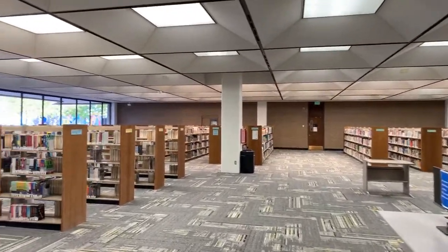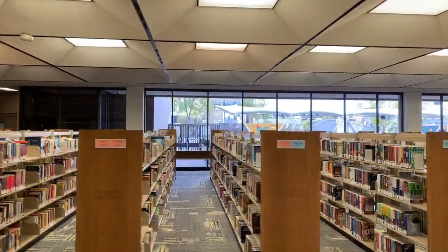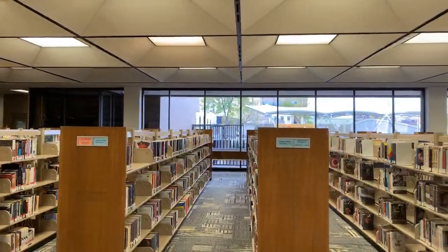We're now looking at the south side of the building. We can see more glazing looking out to the street as we walk through and by the stacks of books.